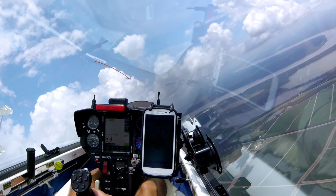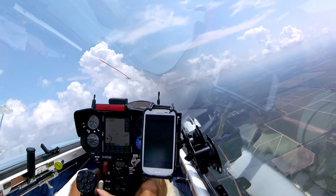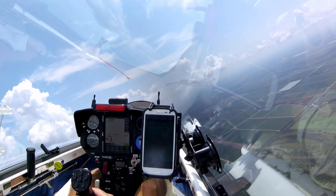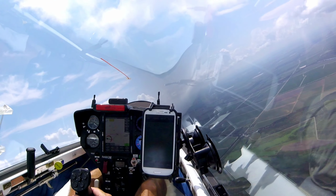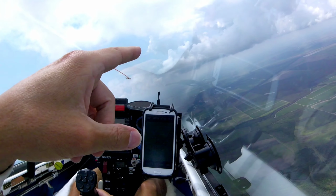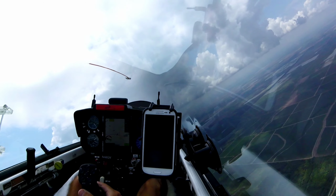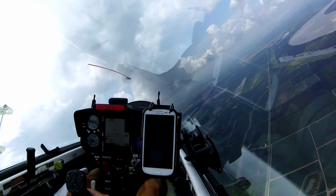Already getting some pretty large clouds and overdeveloped areas. I'm trying to stay out over sunny ground. A thermal can build up a big cloud, and then that cloud shades the ground and cuts off the thermal and other thermals that would have otherwise formed in that area. And right there you can barely see it as the remnants of a rain shower. Already saw a rain shower between me and the airport.